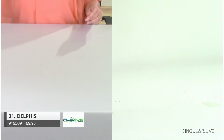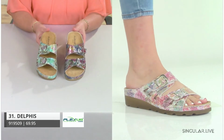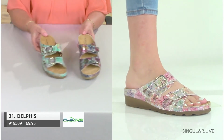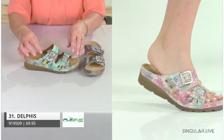Number 31 on the program is DELPHIS. I talked about prints earlier, and it's no surprise that we're also going to bring prints to this particular collection from Turkey. So we're taking a proven construction, and you can see that little bit of that wedge, really modern, clean look, and we're giving her prints.